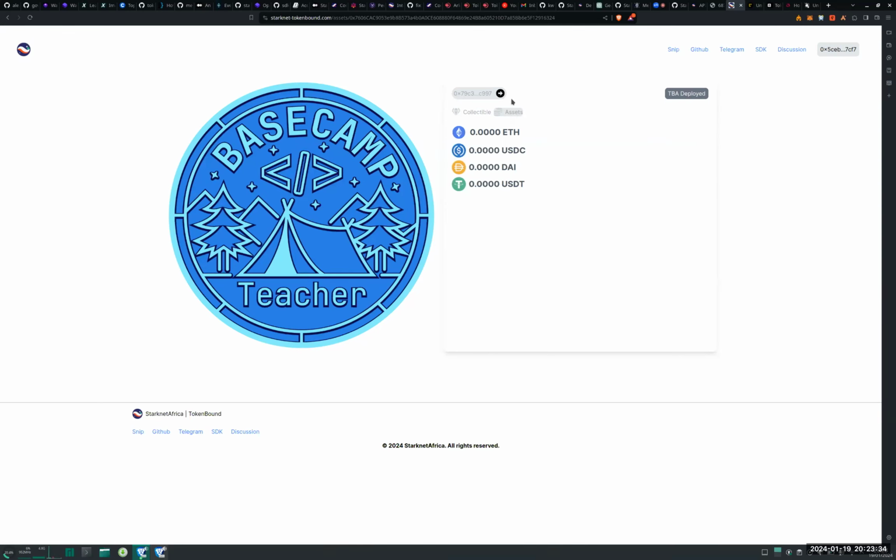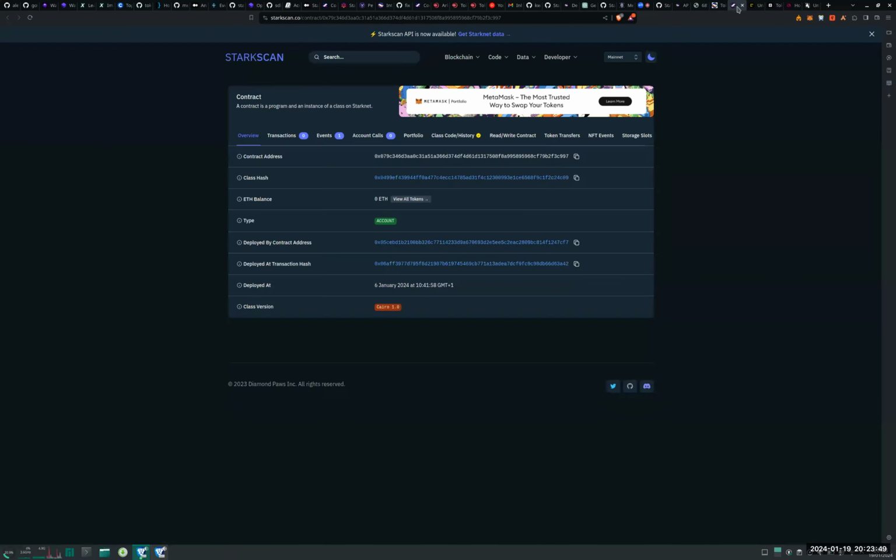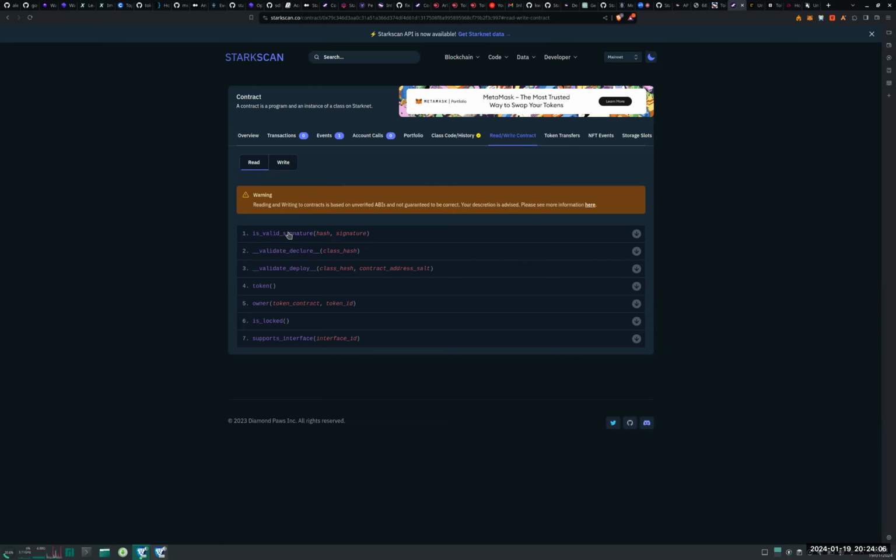So let me check this contract here. This is the pre-computed address for this NFT asset, the Tokenbound account. If I go to Starkscan, you can see that since it's an account, it can hold assets, and I can transfer assets to it. If you come to the read and write part, you can see the read functions available to it.